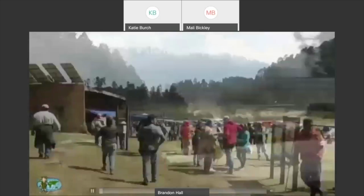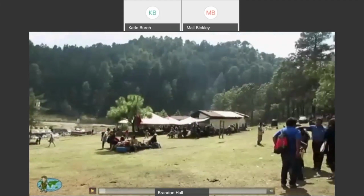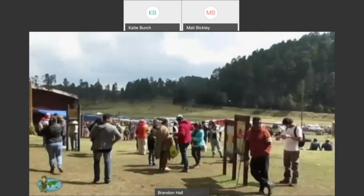But let's go ahead and introduce everyone to the trailhead here at Piedra Herrada. A couple of things I want to point out to you before we start hiking. We're at the trailhead and we're going to hike up to over 10,000 feet in elevation. But at the trailhead here, at the parking lot, we're around 9,000 feet in elevation. So we're about to hike up to about 10,000 feet in elevation.